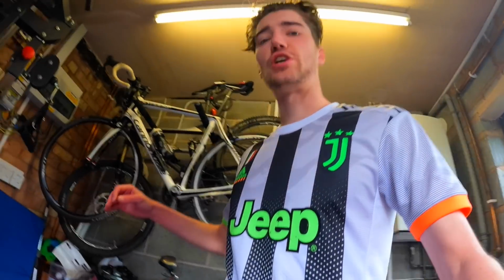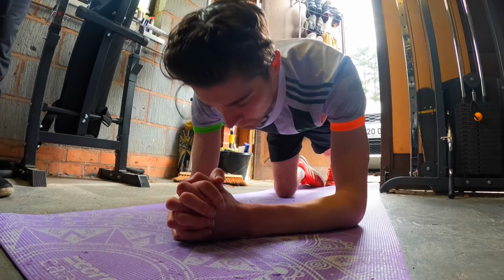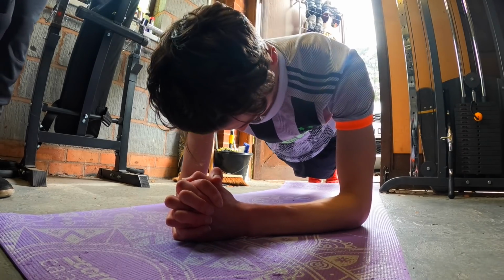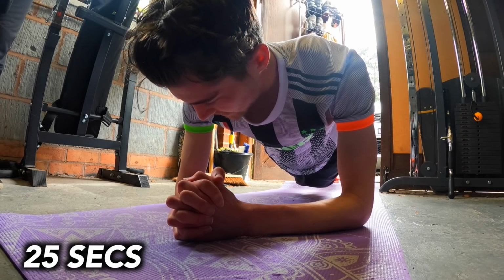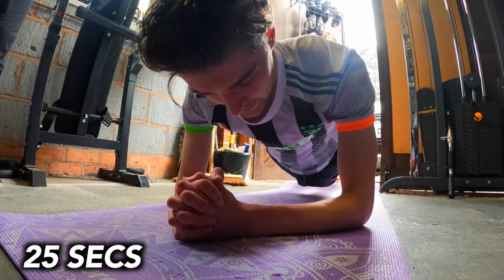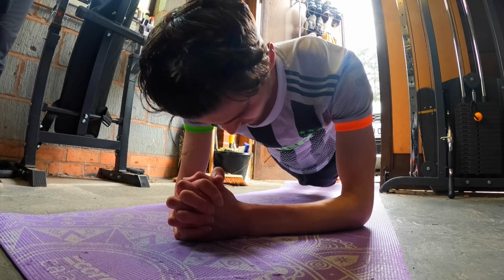The next test in the gym is the plank test, and Premier League players will be expected to be able to hold this for at least 120 seconds or 2 minutes, so let's just get it done. We've got to get to 120 seconds. And I think that would just be expected, not even a good score particularly for a Premier League player.